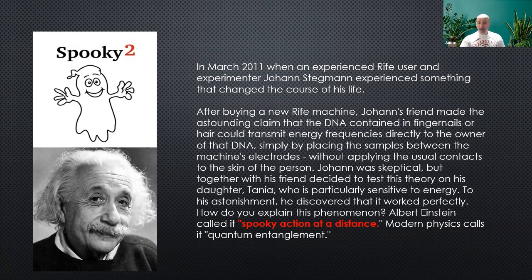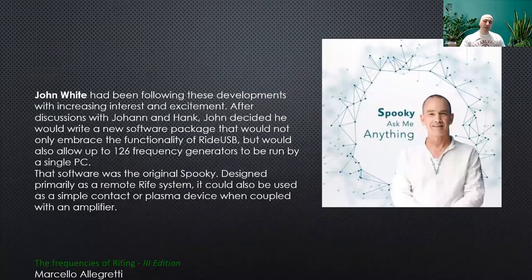Now, developments with increasing interest and excitement. After some discussion with Johann and Hank, John decided he would write a new software package that would not embrace the functionality of the Rife USB, but would allow up to 126 frequency generators to be run on a single PC. That software was the original Spooky2, or Spooky software, designed primarily as a remote Rife system. It could also be used as a simple contact or plasma device when coupled with an amplifier.